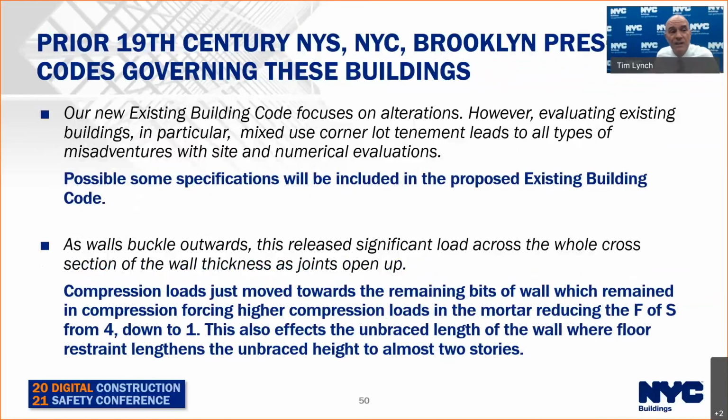Our codes focus on alterations. They don't really say much about the evaluation for an existing building. We're going to have that eventually when we have the new existing building codes. And you've got to watch this issue.